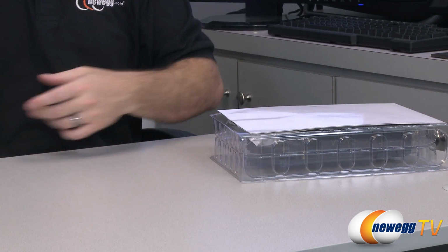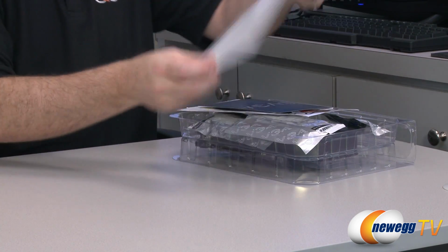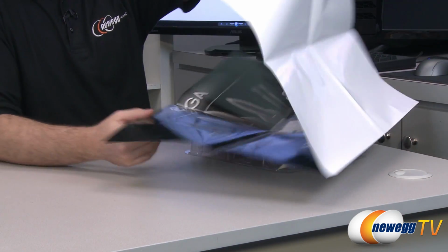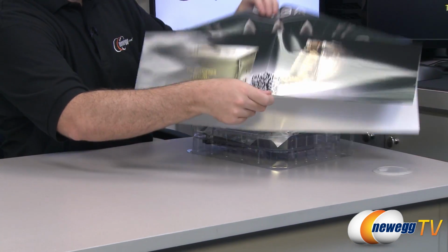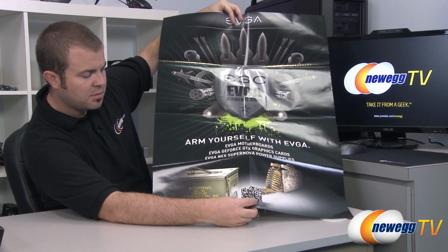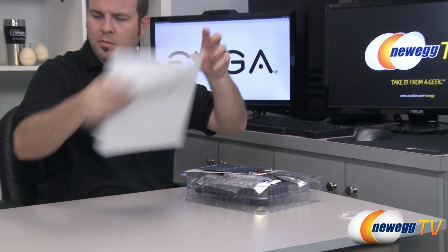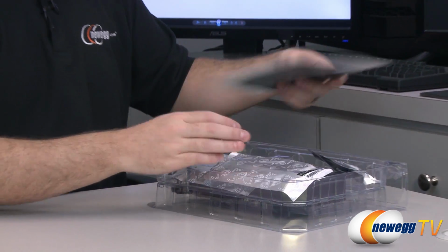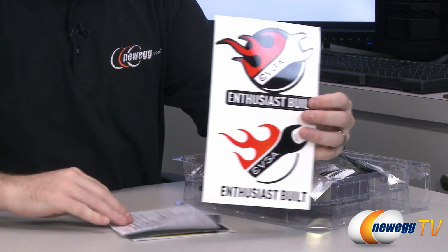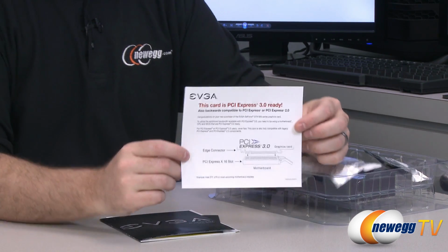Alright, so looking inside the retail box, the video card has magically reappeared. Don't know how that happened, but let's take a look at accessories that Evga has included, and one of them is the Evga gaming poster, which you might have seen in some other Evga products, but there you have it. It's got some guns and ammo and that sort of thing. Put that up on your wall. You also get the Evga stickers, enthusiast-built, there we go. Enthusiast-built stickers by Evga to put on your computer or your wall or wherever you want to put those.